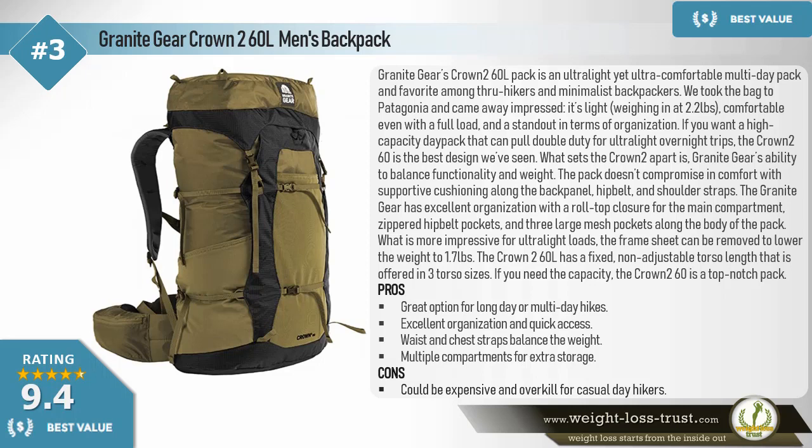If you want a high-capacity daypack that can pull double duty for ultralight overnight trips, the Crown 2 60 is the best design we've seen. What sets the Crown 2 apart is Granite Gear's ability to balance functionality and weight. The pack doesn't compromise in comfort, with supportive cushioning along the back panel, hip belt, and shoulder straps.